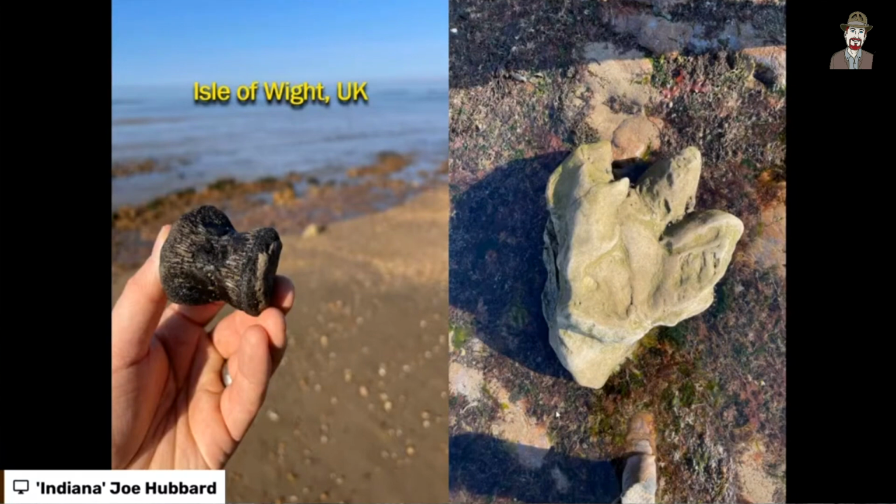On the left-hand side, you can see a wonderful dinosaur vertebra, a caudal vertebra, that's a tail vertebra, of an Iguanodon. Now, Iguanodon is interesting because it was the first dinosaur to be discovered professionally, academically, if you like, by Gideon Mantell. It wasn't the first one to be named, though. That went to Megalosaurus, which was found by William Buckland and taken to Richard Owen, who was the founder of the Natural History Museum in London and invented the word dinosaur in 1841.